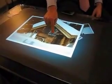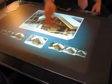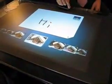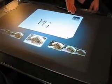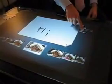I can turn this into a postcard, and because I've authenticated with my Windows Mobile phone, what I can do is take this postcard, turn it over, and I could write a message to my friends. And then up here I've got my Windows Live contacts, and I can instantly send off this creation via email, or I might even want to post it to my Live Spaces account.